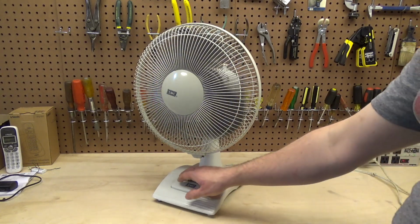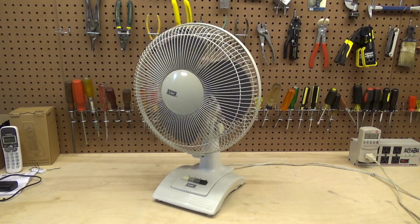Are the bearings locked? Huh. The bearings are pretty stiff on this one. That's interesting. I don't want to run it too much then, because these are steel bearing fans, and the steel bearings, when they run out of oil, they act up pretty good. So I don't want to use it much at all like this. Yeah, it doesn't sound too good as far as the bearings are concerned.